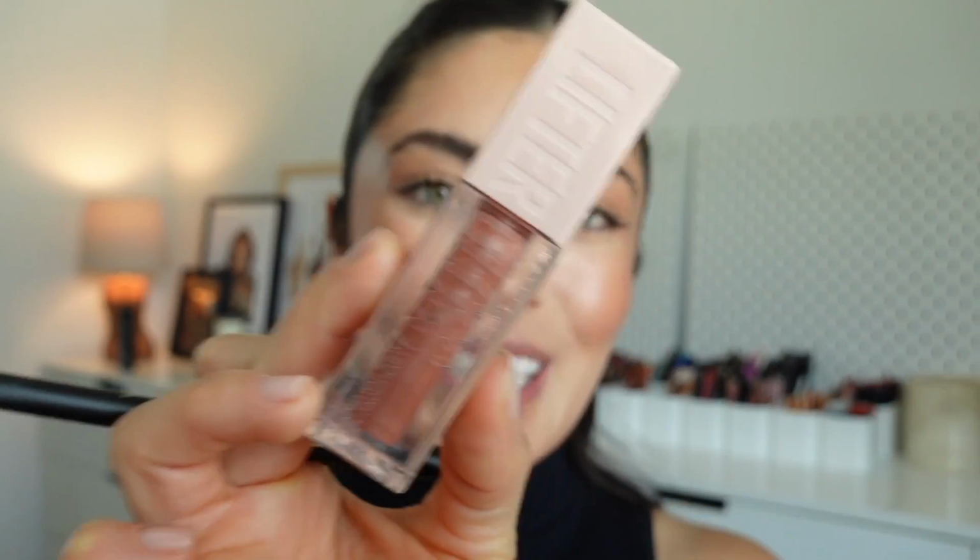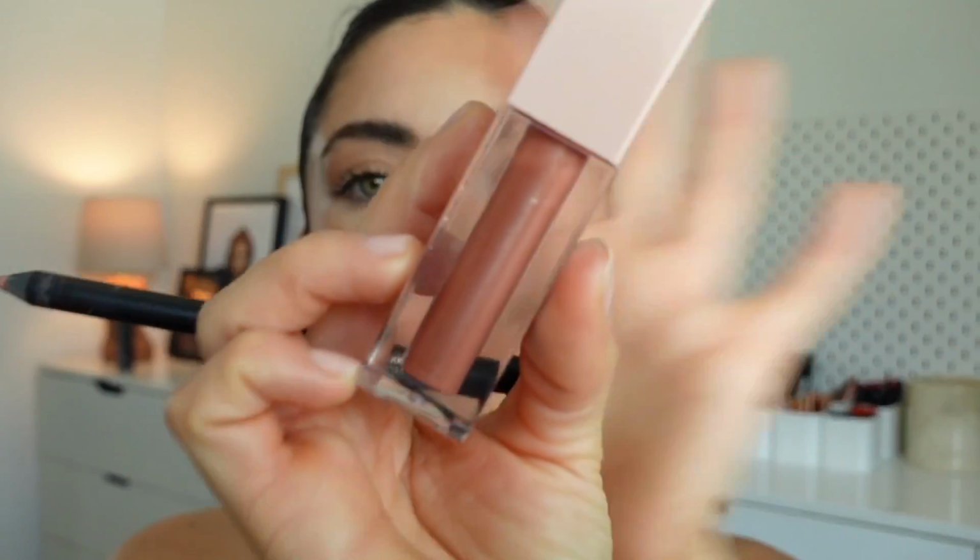Now about the lip, I managed to snag a Maybelline Lifter Gloss in the shade Topaz. I mentioned in my last video that this is an exact dupe for Fenty Gloss Bomb, the original. And this tone of gloss, it does something to the lips that just makes them look so plump and juicy. This is why I love Fenty Gloss Bomb, but if I can find an affordable version for all of you, I'm gonna do it. And this seriously looks just like it.